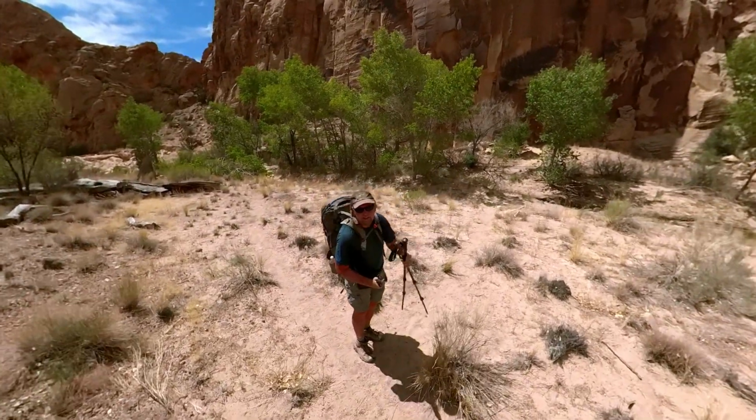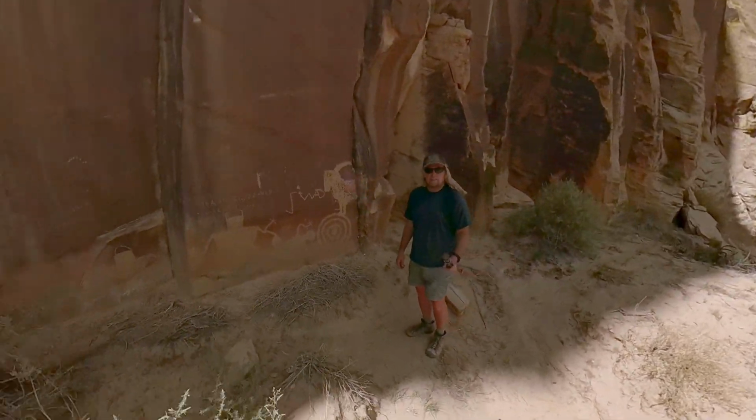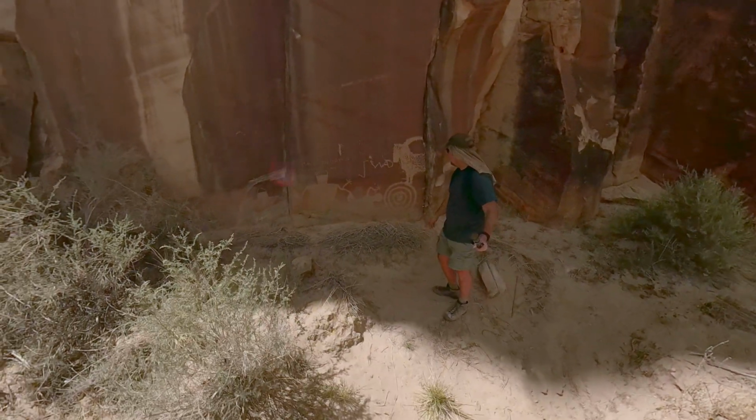Check out some petroglyphs. Let's go. At one of the well-known petroglyph sites along this section of the river.